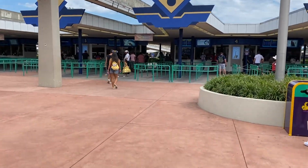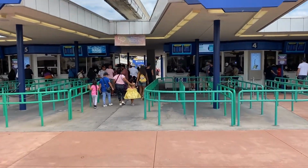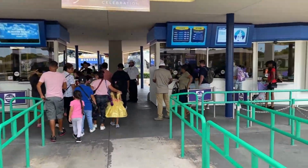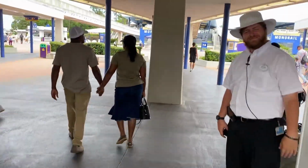So here we are. We have reached the Transportation Ticket Center after a lengthy walk, especially without the trams running. So you come up here, and this is where you can actually buy tickets to enter the parks. But most people have their tickets, but I can see there's a few folks still needing to get tickets or reservations into the parks. How you doing?